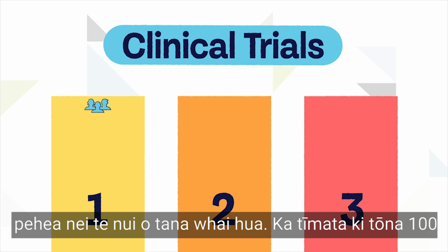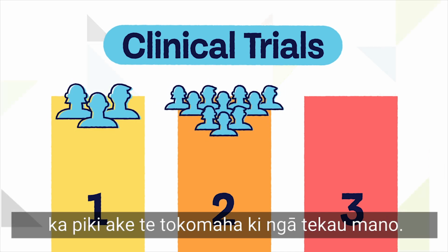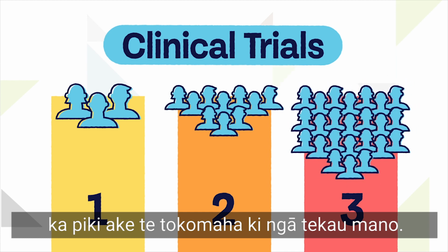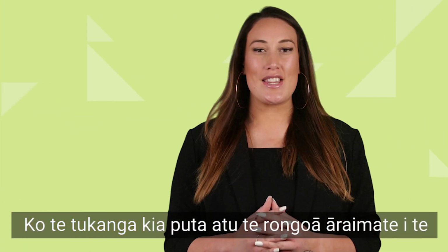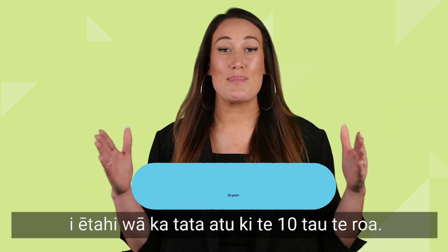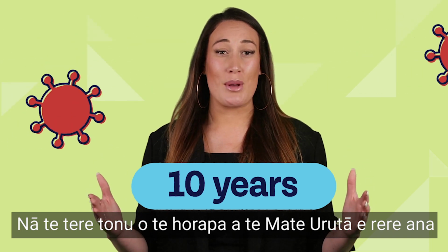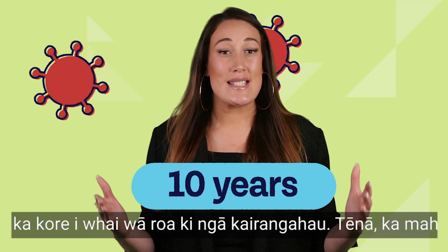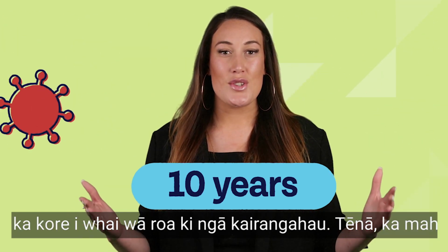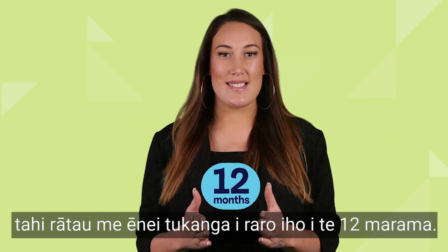They start out with around 100 people, then a few more hundred, then tens of thousands. The process of getting the vaccine from the lab to your arm could sometimes take up to 10 years. Of course, the speed with which the pandemic was raging meant researchers didn't have that kind of time. So they worked through the steps in parallel in less than 12 months.